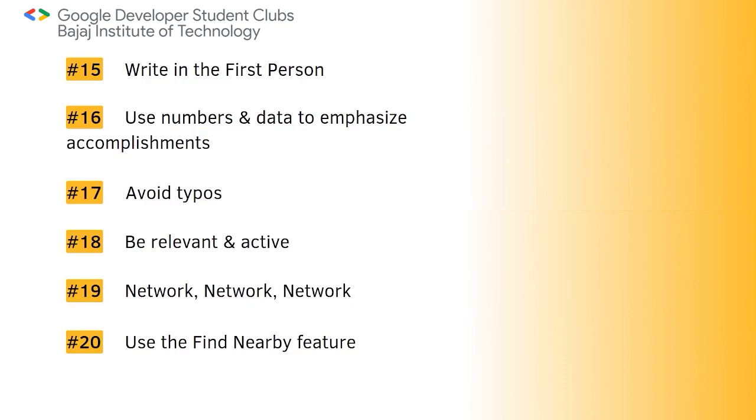And then the next step is disclose that you're open to new opportunities. LinkedIn lets you show whether you're open to new opportunities or not on your profile, so make sure you're open to new opportunities.